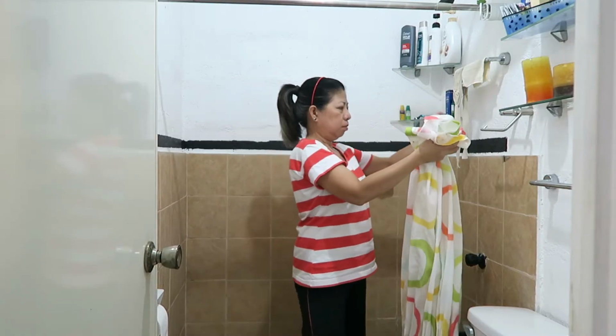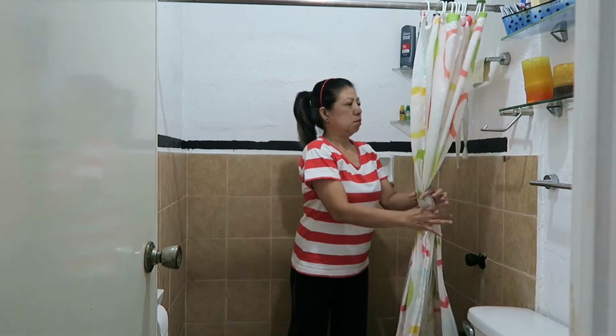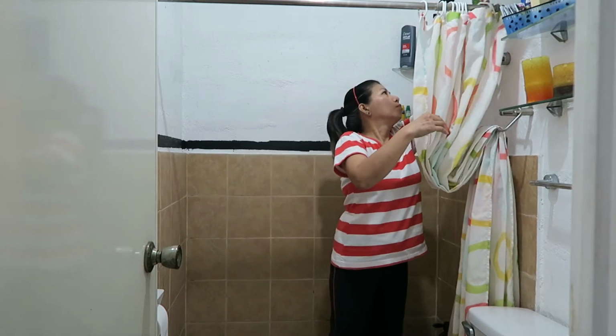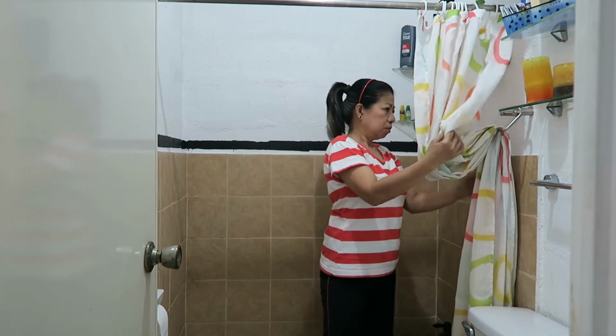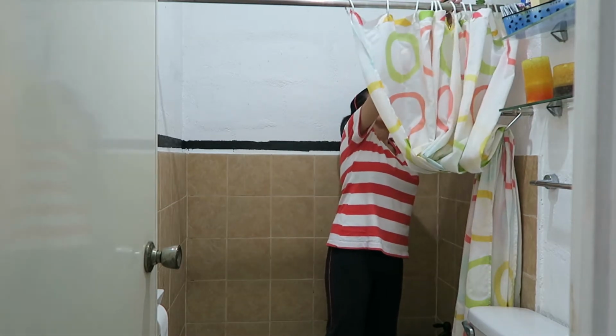This pastel color shower curtain is like the color of my decorative candles. Nice to see bright colors in a small space. We put some hanging rod on the side, so after taking a bath, I can just put the curtain on the side.